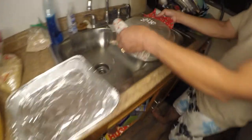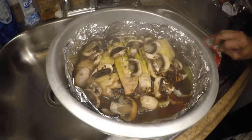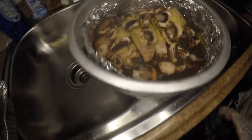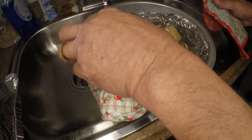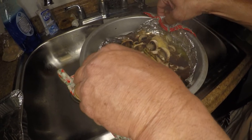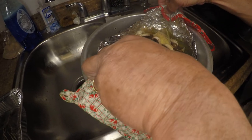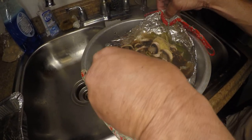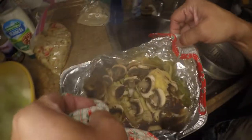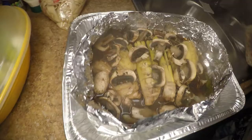Magic moment. That actually smells really good. Smell-o-vision. Just need to take the foil off. The foil's not gonna rip. Should I bring it?